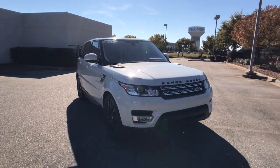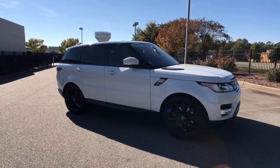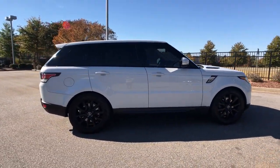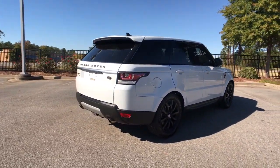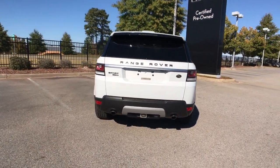Look no further than the 2016 Land Rover Range Rover Sport. With less than 60,000 miles on the odometer, this vehicle stands out from the rest. Here's an impressive Range Rover Sport that delivers high-end luxury and style, as well as world-class off-road capability.